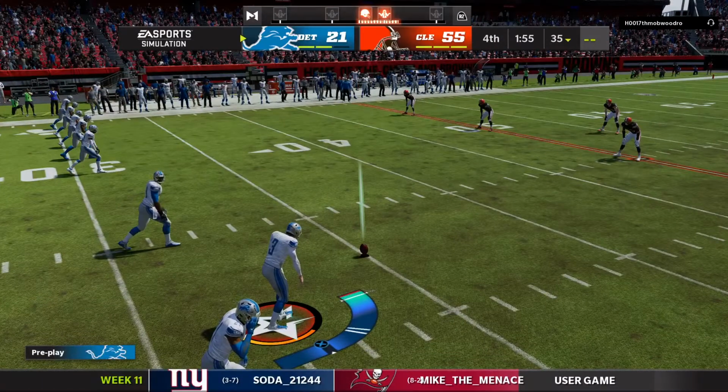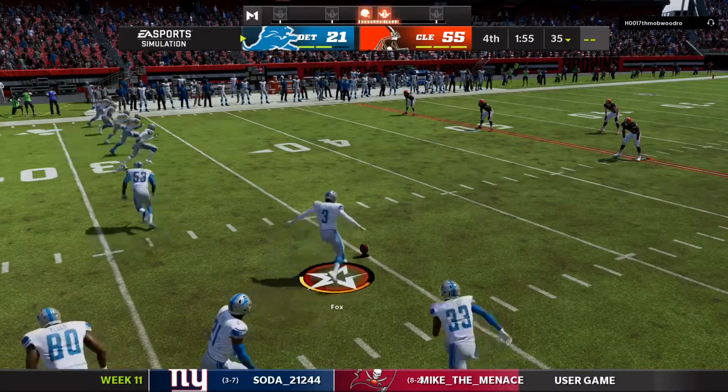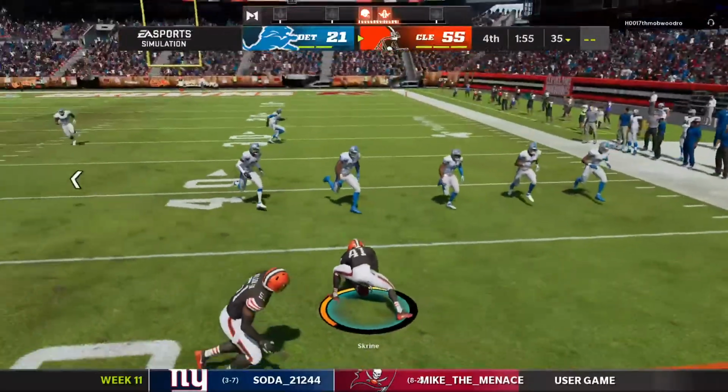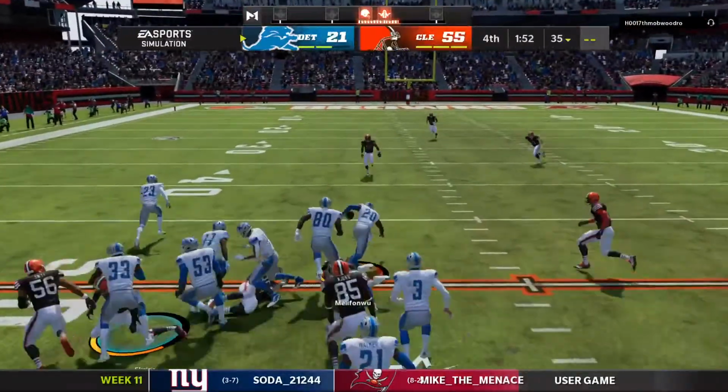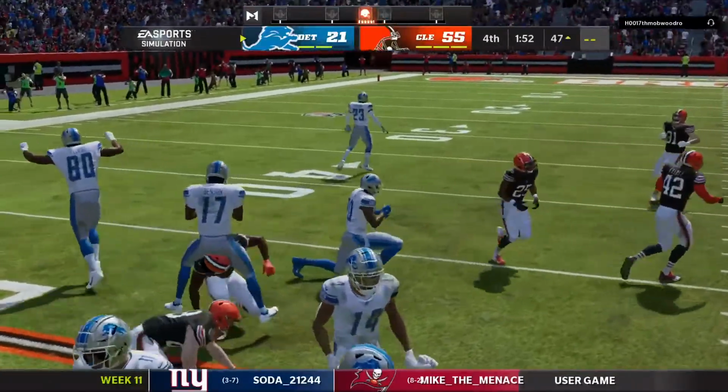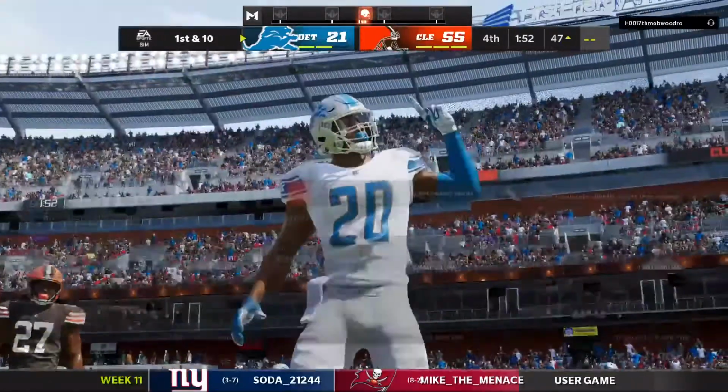So still lots of work left to do, but here comes the onside kick. And the Browns are able to cover this, and the ball is knocked out, and this is scooped up by the Lions. And he'll return this ball across midfield to the 47-yard line.